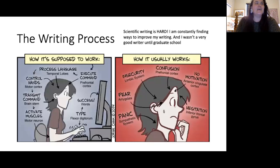So we're doing a very specific type of writing when we're in public health, and that's scientific writing. And scientific writing is really hard. I am constantly finding ways to improve my writing. And like I said, I wasn't a very good writer until graduate school. And there's so much that goes into it. With this comic, it's supposed to work very seamlessly. However, there are so many things that go into it, like insecurity, confusion, motivation, all of that. So keep that in mind.